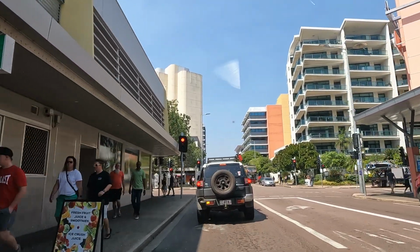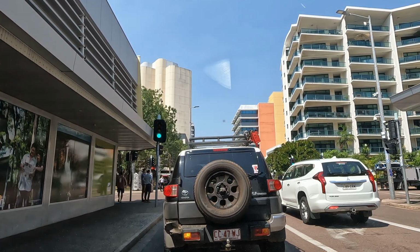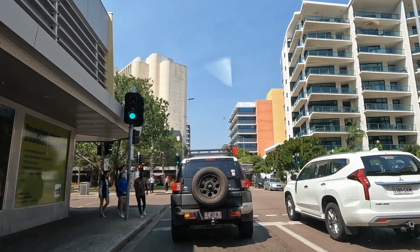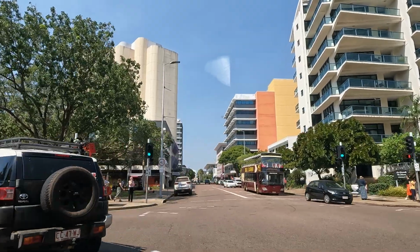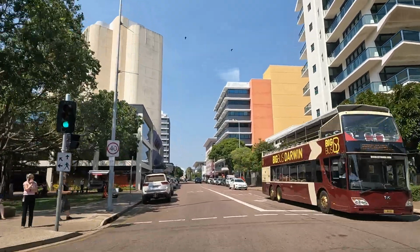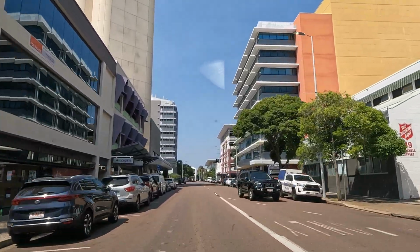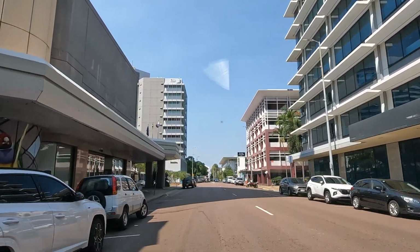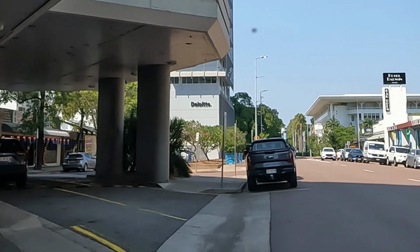Just up ahead is the Hilton, which is away from the noise and activity of the rest of the Mitchell Street area. Now I've just noticed there's a nice supercar in my rear vision mirror, so I'm just going to pull in here. Hopefully I can find a spot. Yep, and let it go by and see if we can catch up to it.